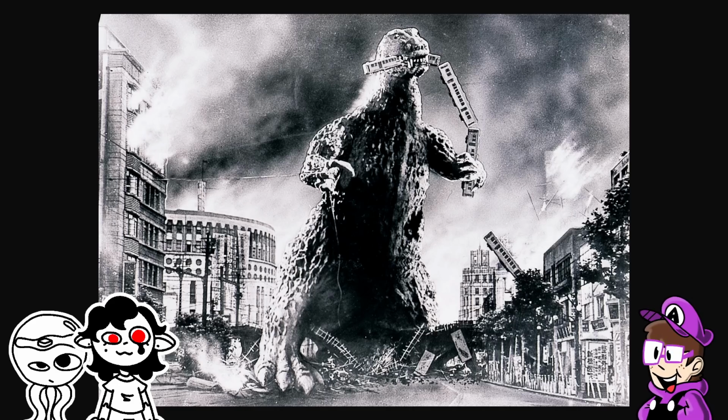But yeah, I always like how this first Godzilla has this very square face and mouth, you know what I mean? He has like a drooping dog face a little bit. Very rectangular.